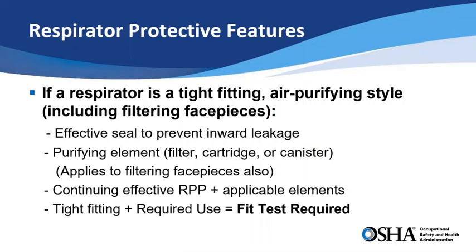All right, this slide maybe is one of the most important points that I would like to get across today, and that is that a respirator is only protective based on the features of the respirator that are designed to stop a hazard, in this case a respiratory particle, from reaching our mouth, nose, lungs, etc. So the features of a tight-fitting respirator that is an air-purifying style, and this includes our N95 filtering face pieces. The features include an effective seal to prevent inward leakage of ambient or contaminated air. In other words, leaking around the sides of the respirator, through the nose bridge, under the chin, and so forth. So an effective seal is one of the features that protects employees.